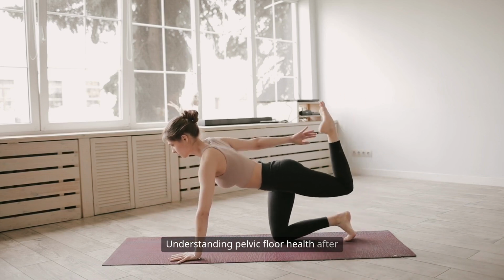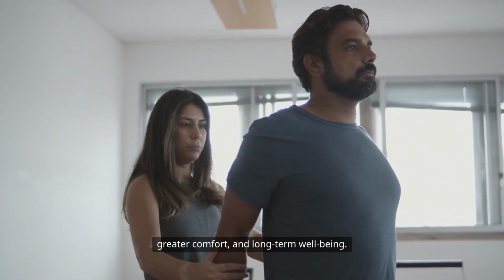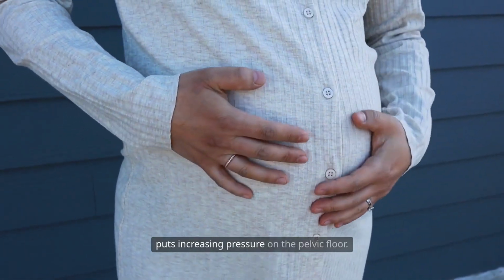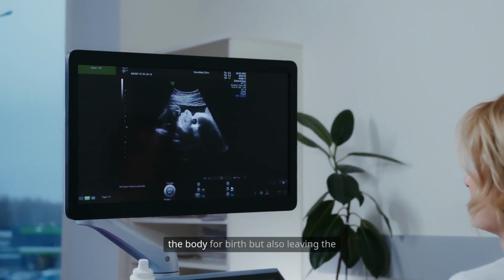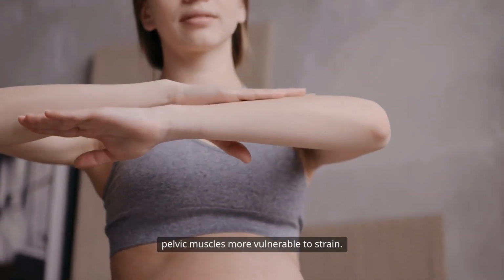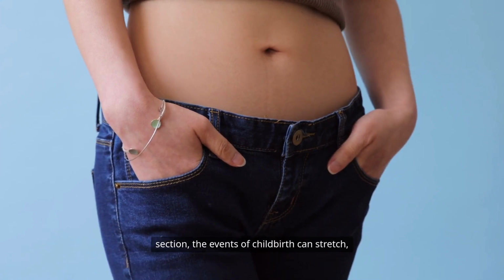Understanding pelvic floor health after childbirth is key to a smoother recovery, greater comfort, and long-term well-being. During pregnancy, the growing weight of the baby puts increasing pressure on the pelvic floor. Hormones like relaxin and progesterone soften the connective tissues, preparing the body for birth but also leaving the pelvic muscles more vulnerable to strain.